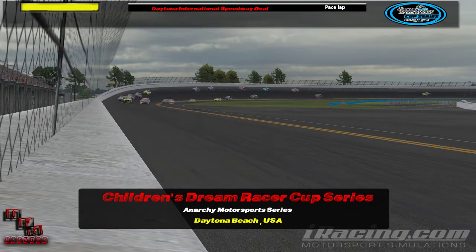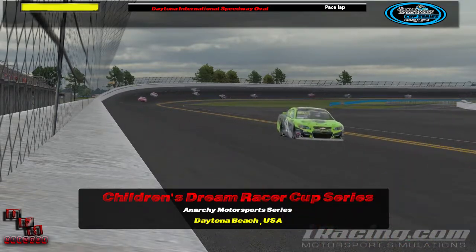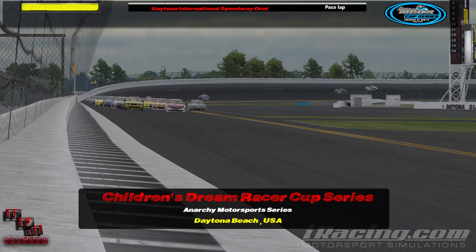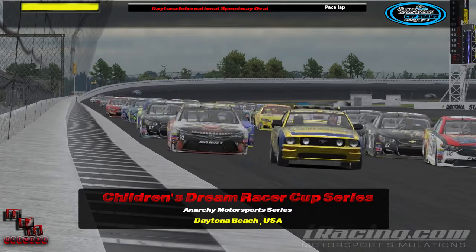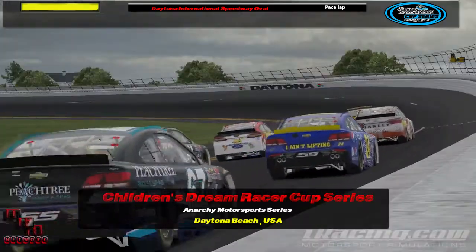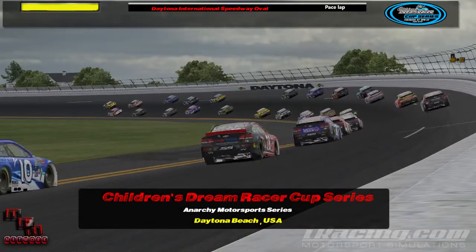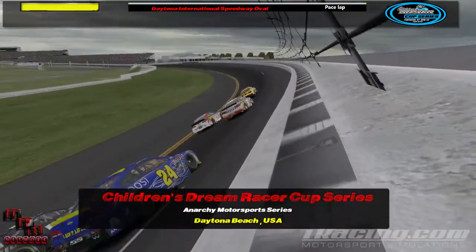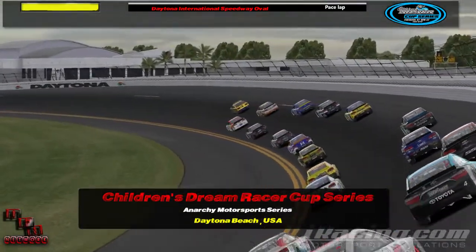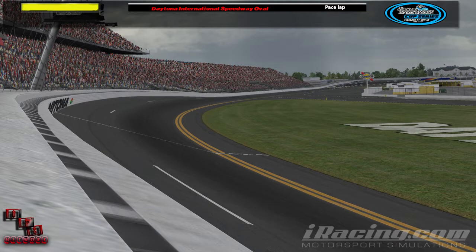And that massive field makes its way out of turn number 2. Down the backstretch, they're going to bunch it up. Pace car will be into the pits this time by. And we will kick off the Children's Dream Racer Cup Series season here at Daytona. It's time to kick off the 2016 season of the Children's Dream Racer Cup Series.